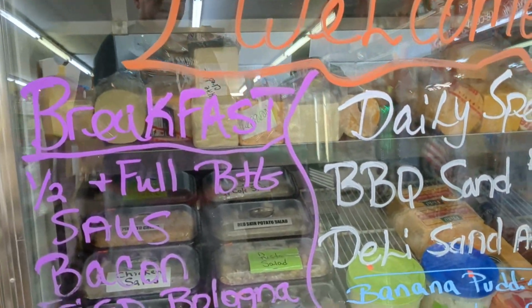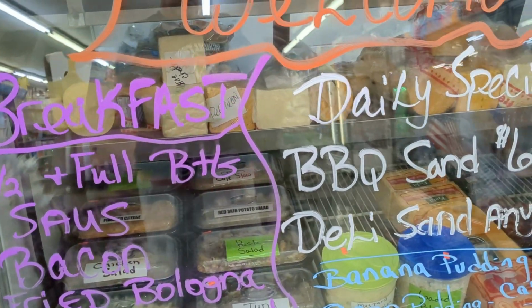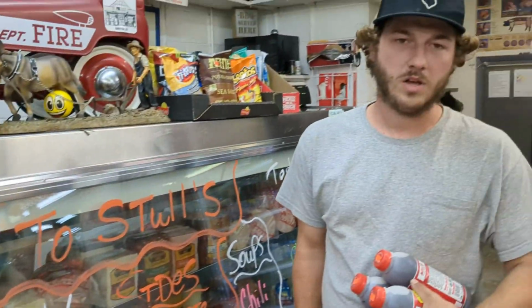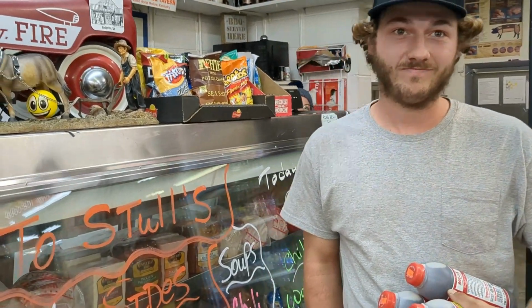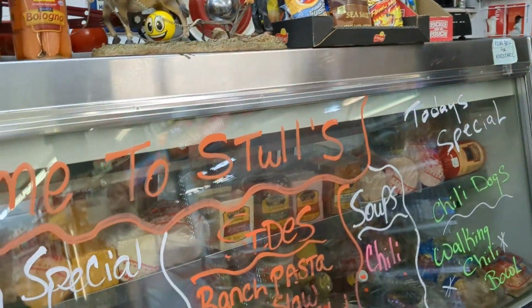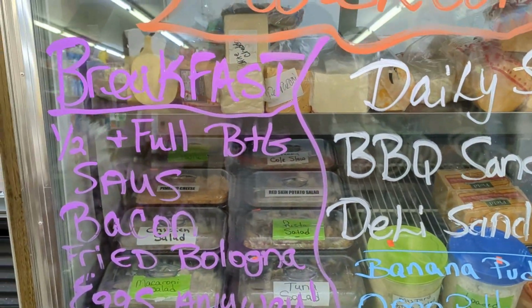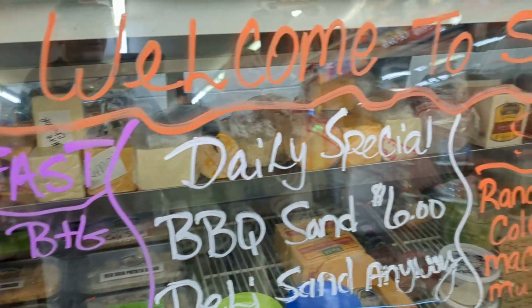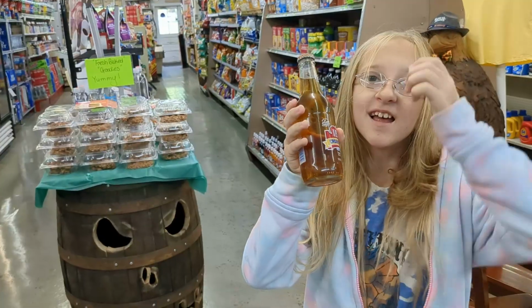Here's our little deli section. You can come in and tell them what you want and they'll fix you right up. We have this gentleman right here just came in for some lunch. And what's your name? My name's Jared Hurt, and I just got two ham and cheese loaf sandwiches, and it's probably the best in town. Are the best in town? I'm gonna have to try one. But yeah, you can come on in and tell them what you want, and they still make your sandwiches for you right here. Which is pretty cool.